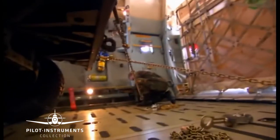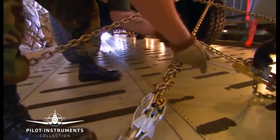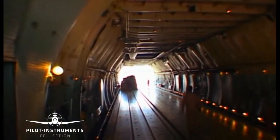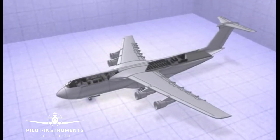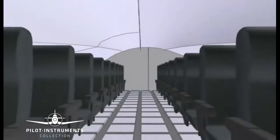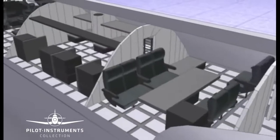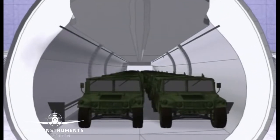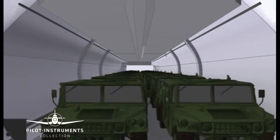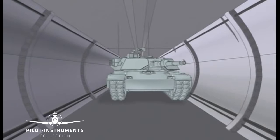But it's the cargo space that makes the C-5 a true champion of the skies. Over 1,000 cubic meters of equipment can fit here. The space is divided into 2 floors. The rear top deck seats up to 73 soldiers. And the nose holds roomy quarters for the crew, including the galley, bunk room, and flight deck. The bottom floor is custom designed for cargo. 14 Humvees, 7 Huey helicopters, or 2 Abrams tanks can fit comfortably inside.